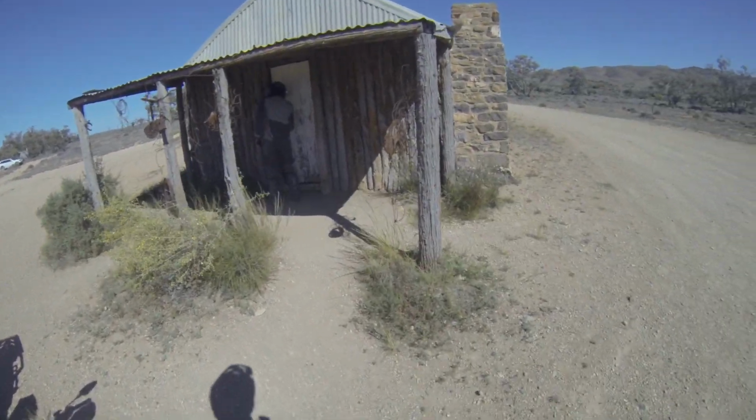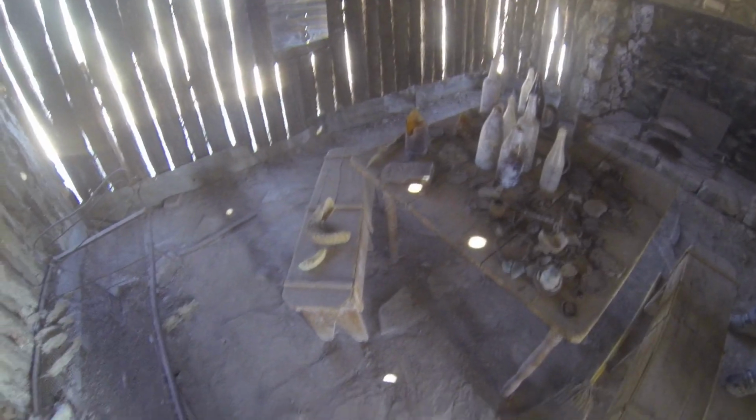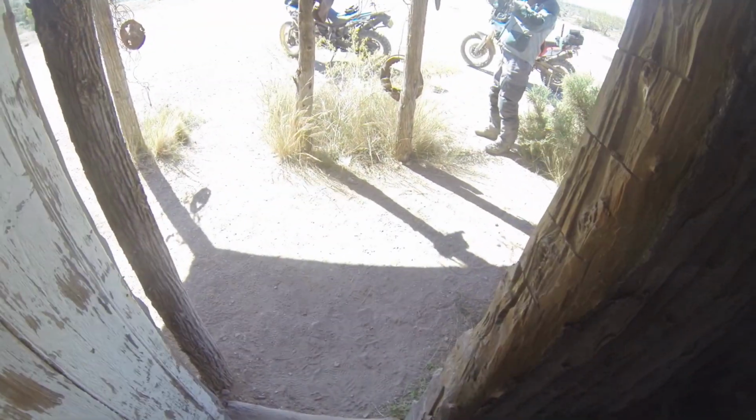We got a shack here, some family shack. We'll have a look inside. Solomon's going in. There you go. They filled all the gaps with mud on this side. Pretty cool. I'm guessing this would have been some sort of stockman's hut or something that worked the property back in the day.